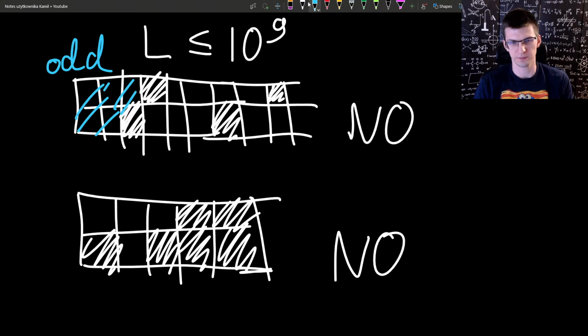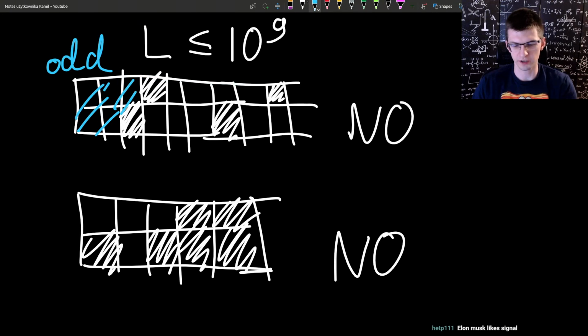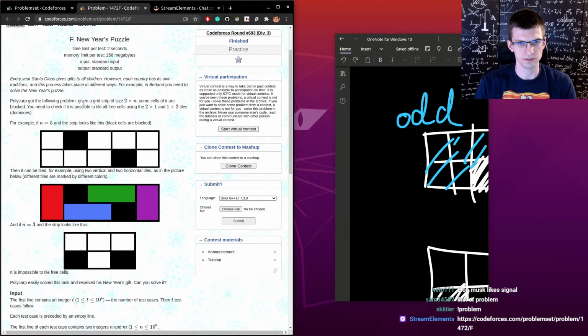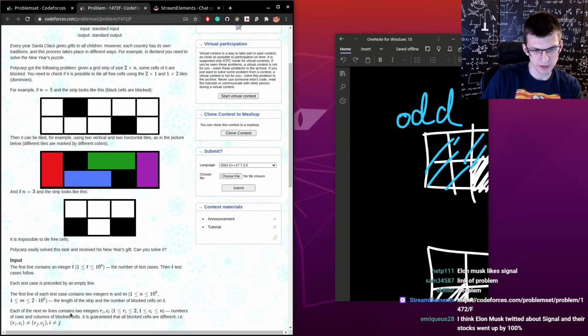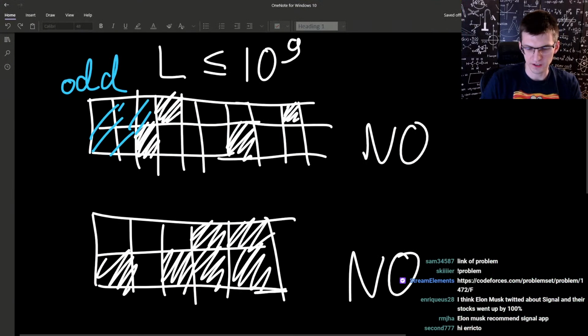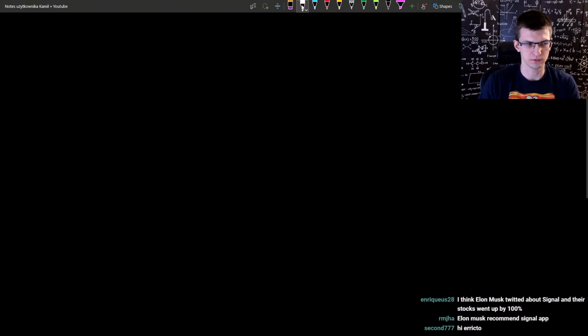What about this? The length is huge and I cannot process it, but big parts will be empty. This is the problem statement. The length of the whole stripe is up to a billion, but the number of blocked cells is much smaller. Then I think I will just shrink this stripe a little bit so I would be able to run DFS or something like that, maybe DP.